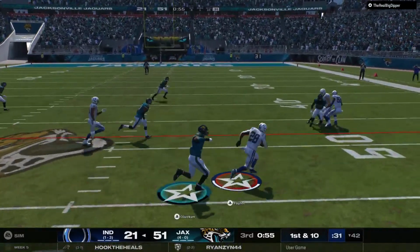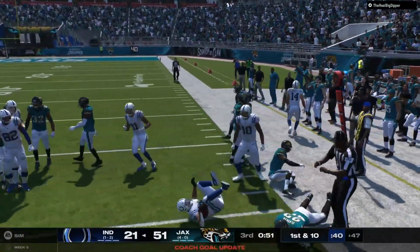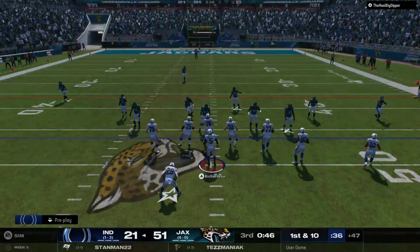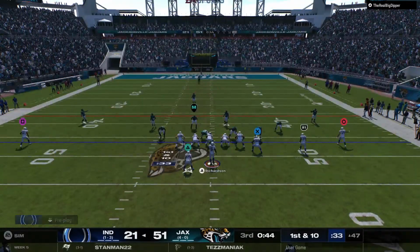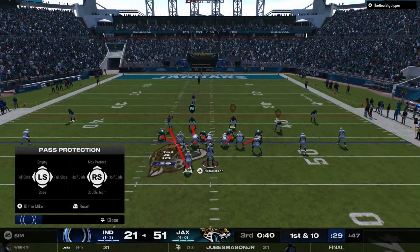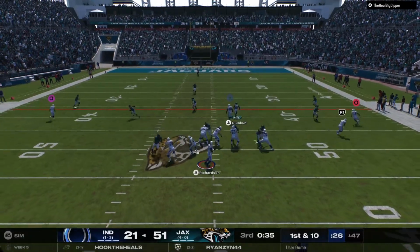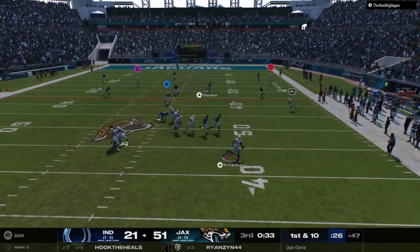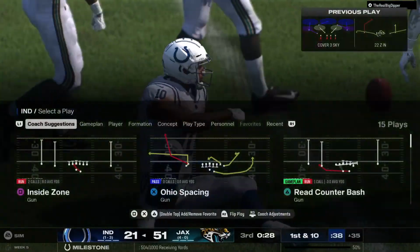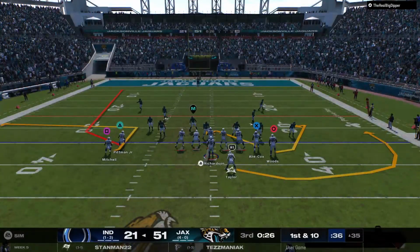1st and 10, Taylor now. And some nifty running here as he'll take this across midfield and down to the 47. And the Colts first down. Richardson looking to throw this. Flush to his right. To the right side, it's caught by Mitchell. And he's got this down to the 35. That's a 12-yard gain now on back-to-back plays.